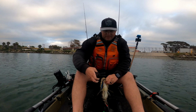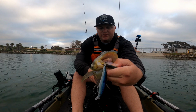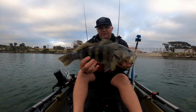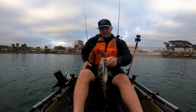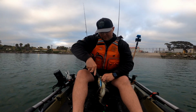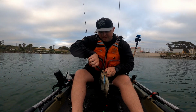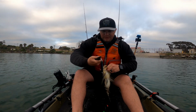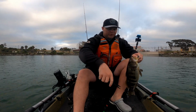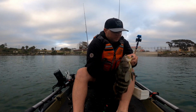Dude, check this out. Absolutely inhaled that thing. But look how proper of a spotty that is. Holy cow. He's definitely breaking 16, I think. I know it's kind of whack to say definitely and then think in the same sentence. God, he's heavy too. No wonder he's pulling drag. I only got my drag set to like 3 pounds.